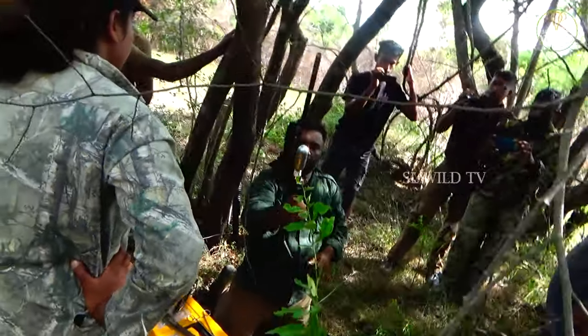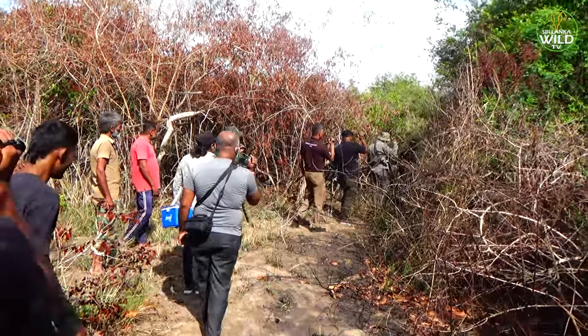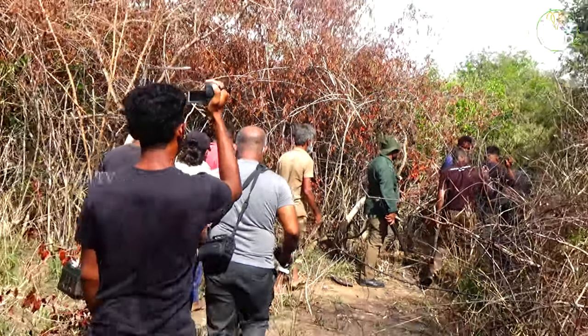Wildlife officials immediately go to the animal's location. The animal is in a large forest cover. It took a lot of effort to find him. The elephant appears to have a major injury.